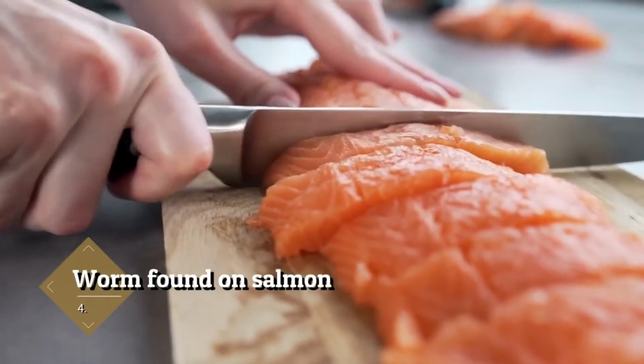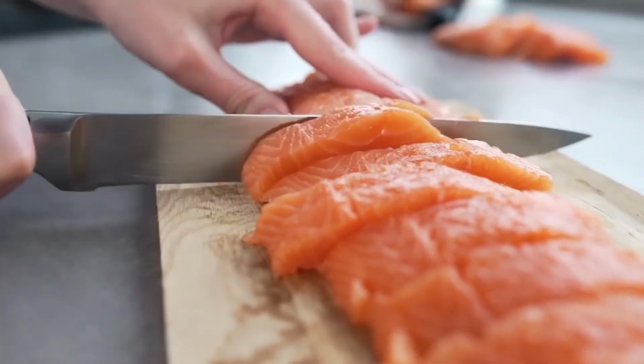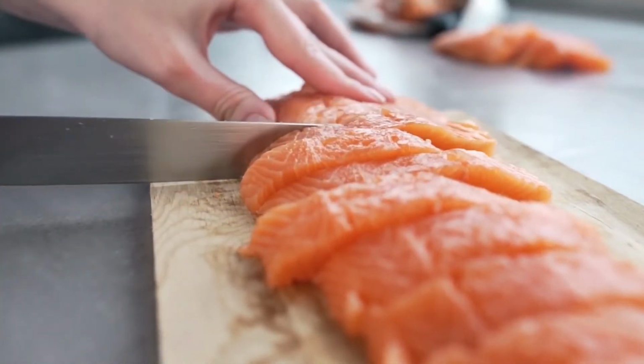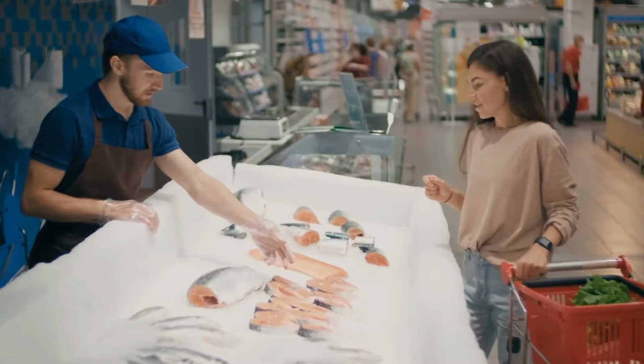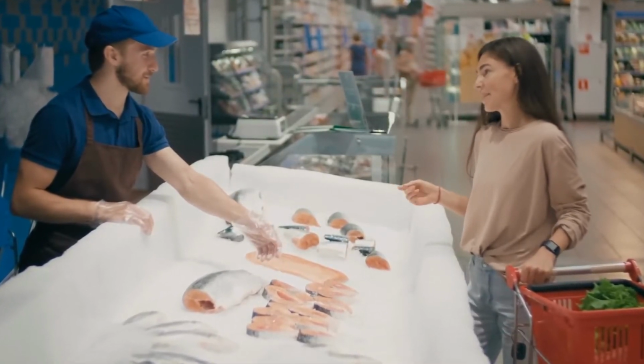Number 4. Worm found on salmon. We've shown you a worm from a freshly opened oyster. Now here's something for sashimi lovers out there. You may think that animals that have been processed and put into packages are safe from these wriggly things. That's a big fat nope.